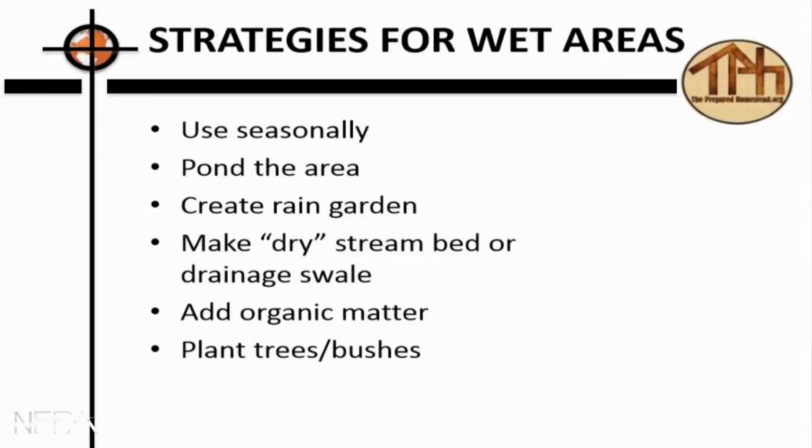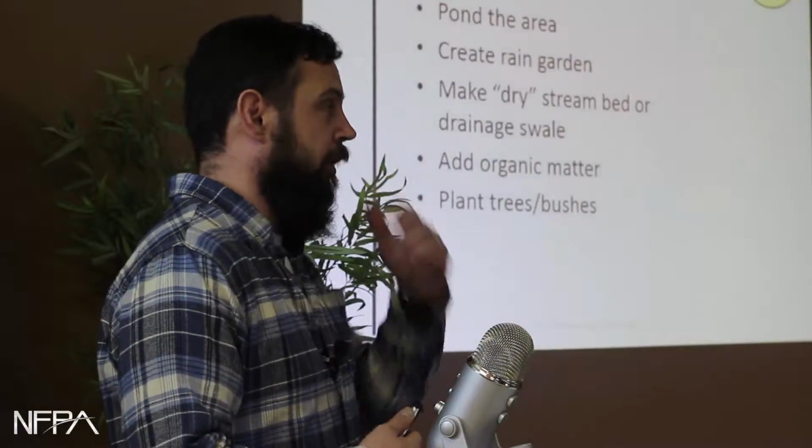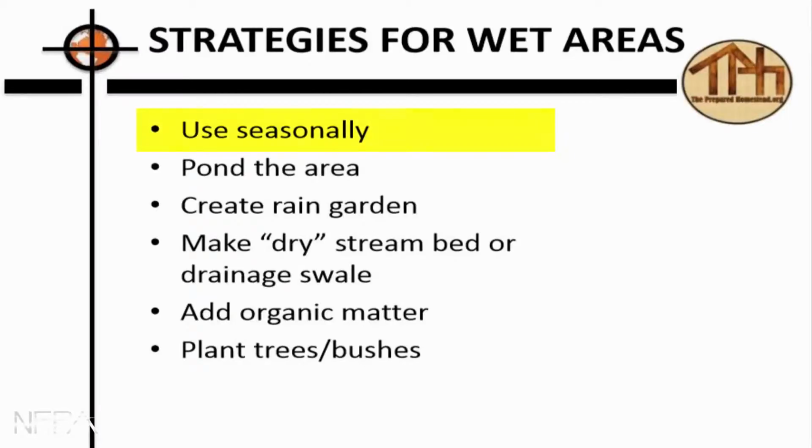Okay, strategies for wet areas. One of the main things that we talk to people about is use it seasonally.